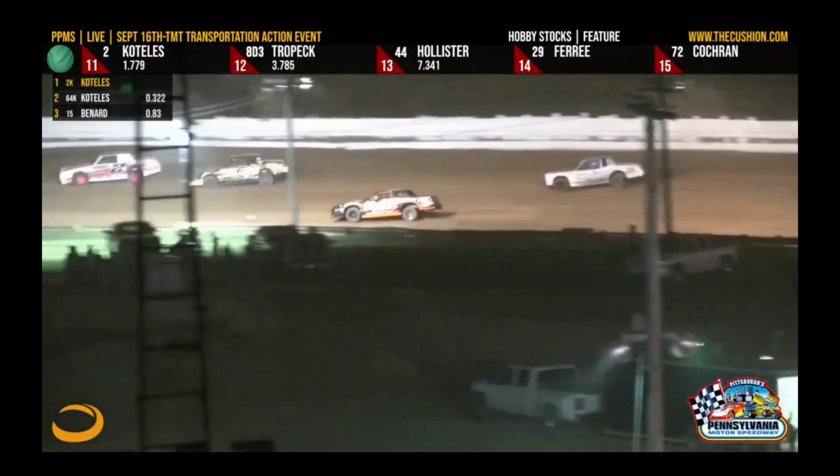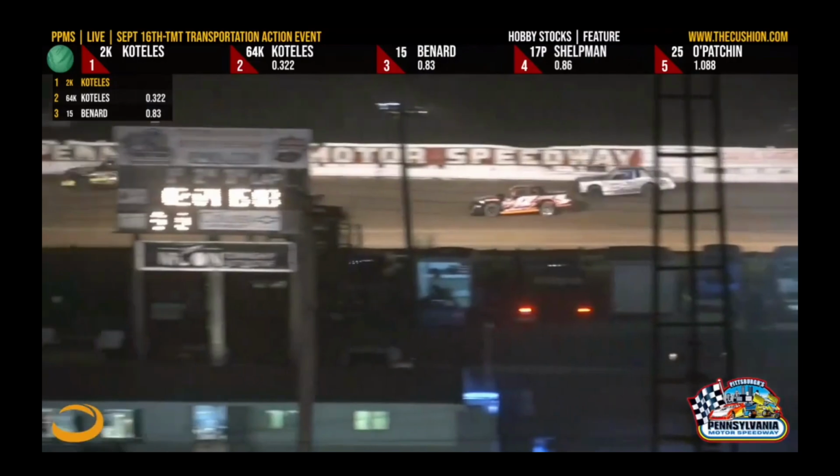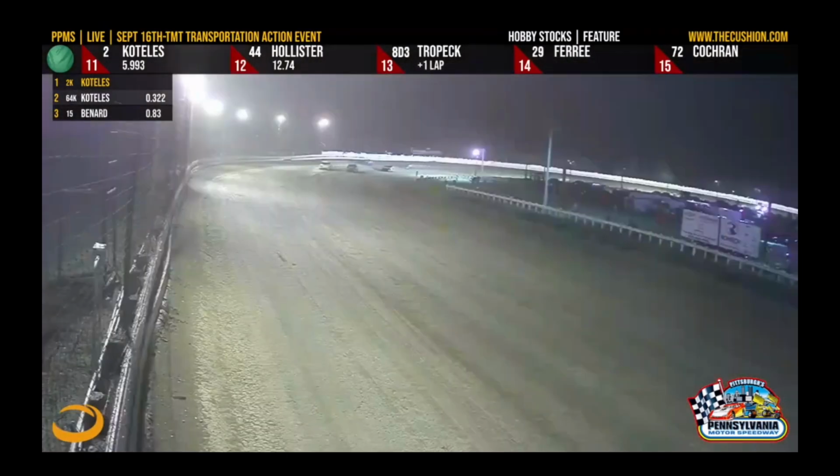Shelpman on the bottom, though. The only driver in the top 5 to go to the bottom. Here comes the 15 of Bernard. He's got to run. Bernard checks up, patiently waits his turn to attack in 3. He's going to look to the high side of turn 3. He's going to look to the high side of 4.